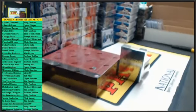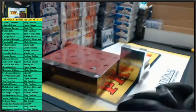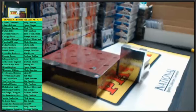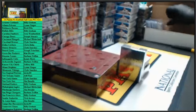Number 8 of 49, three color patch. Brian Hartline of the Dolphins. Going to the pink ring.